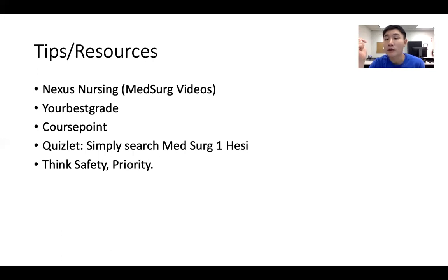And then think safety and priority. For the HESI, I believe that you guys know the content already to this point, and I hope you do. HESI is more about test-taking strategy, how you prioritize, and how you think when you do the question. So make sure you only think about safety. Think that in that scenario, you are the nurse. What will you do for that patient? Use the knowledge that you have about the disease and make the best judgment out of the answers.